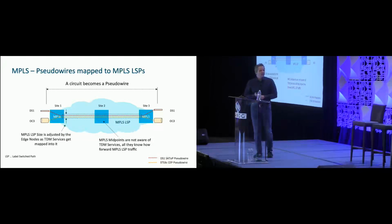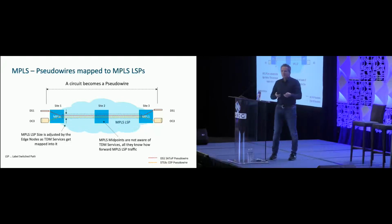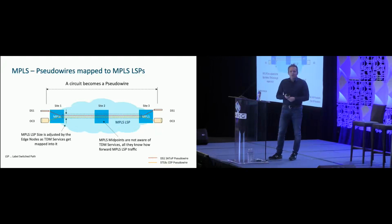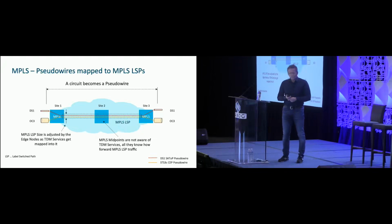It has been defined for any type of attachment circuit: DS1, frame relay, ATM, and Ethernet. I would say, while many years ago the whole topic about migrating ATM and frame relay was a big one, I don't think that ever really picked up. Predominantly, you use pseudowires for Ethernet transport, right? But it's still widely defined for everything.